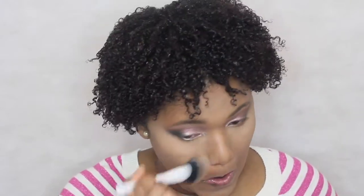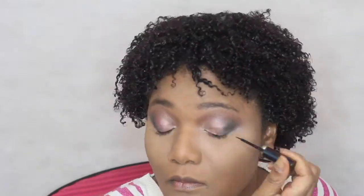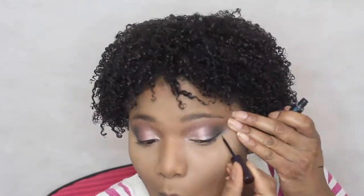Okay, so I think I fixed my concealer. Just kind of touched it up a little bit. I'm going to use this crown brush that my sister-in-law got me for Christmas just to dust away that setting powder. And now I have this liner by Fenty Beauty. And this is the one that is black, but it has a little bit of a metallic-like finish to it. I am going to use this to line my top lash line.